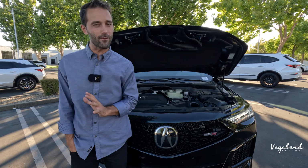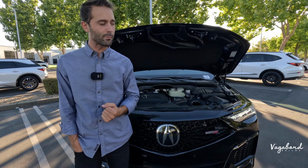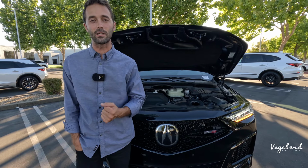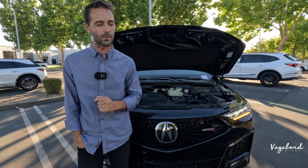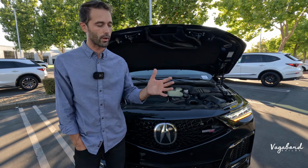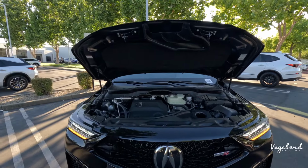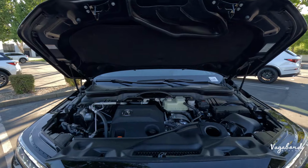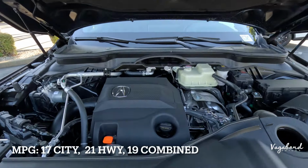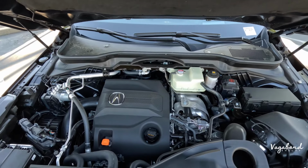But maybe you're not looking for the Type S and you want a naturally aspirated engine. You still have the option of a 3.5 liter 6-cylinder engine, still paired together with that 10-speed automatic transmission. Some food for thought for the ones who are in the market for the MDX, okay? Now, some MPG numbers for the ones who'd like to know. It comes with 17 city, 21 highway, and 19 combined, with an 18.5 gallon gas tank size.